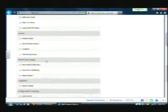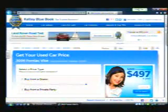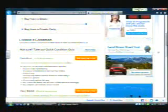Does not have front side airbags. Doesn't have power seats. Doesn't have leather. Doesn't have sunroof. Doesn't have rear spoiler. Doesn't have a roof rack. There. Done. So this is going to tell us. In fact, we get a choice now. Let's just say buy from a private party. And we're also going to have our condition.